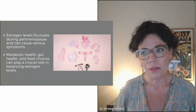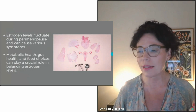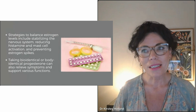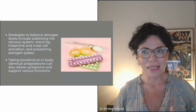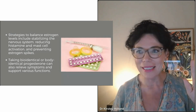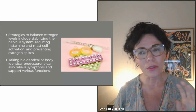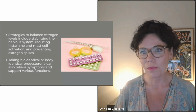Metabolic health, gut health, and food choices can play a crucial role in balancing estrogen excess in relation to progesterone. Strategies to balance estrogen levels include stabilizing the nervous system, reducing histamine and mast cell activation, which is exactly what I'm trying to do at the moment. Nigella is absolutely incredible, and I have a beautiful product called Hist Ease, and that is bringing me great relief.